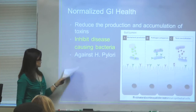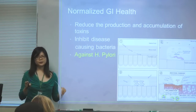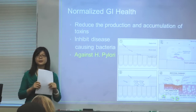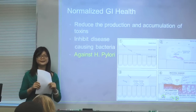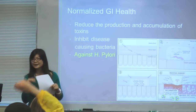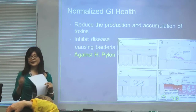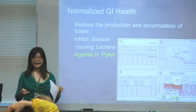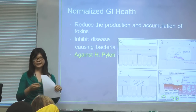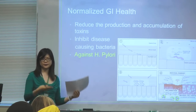And thirdly, probiotics can also battle H. pylori. Does everyone know what H. pylori is? No? Yes? I see some nodding and some nos. I think it's a virus in the stomach. So it's actually a bacteria. And 75% of Americans have it, but not everyone has the symptoms.